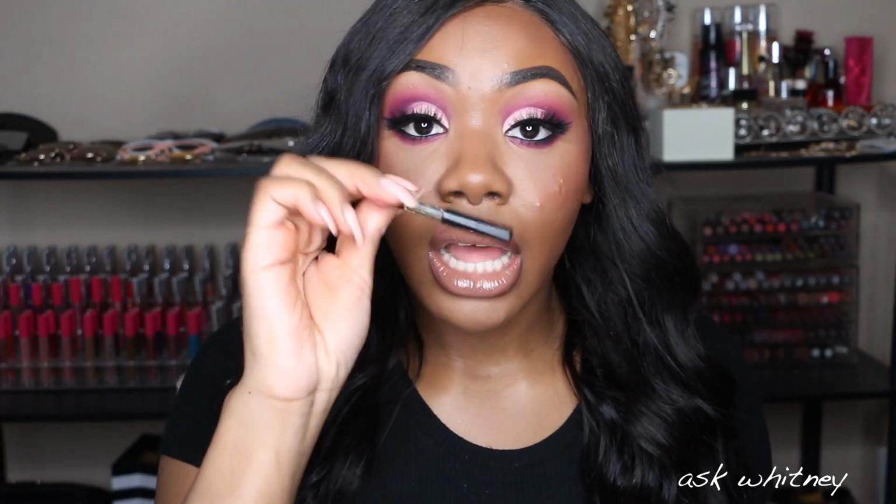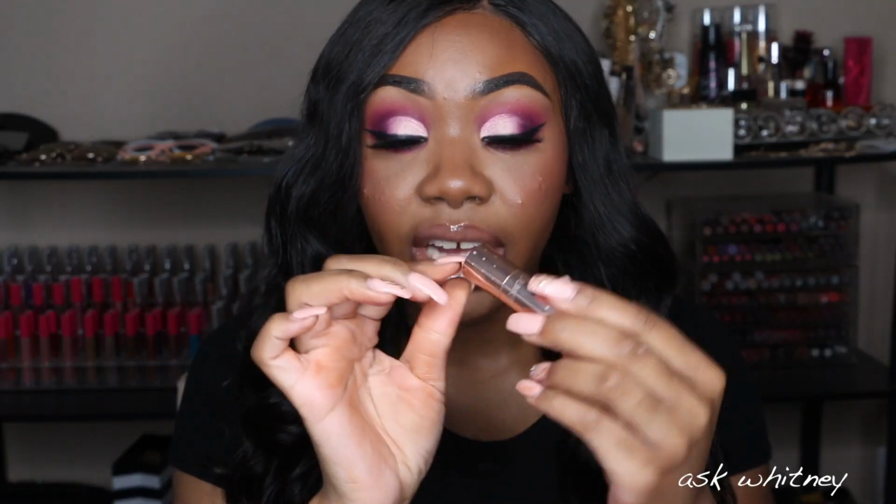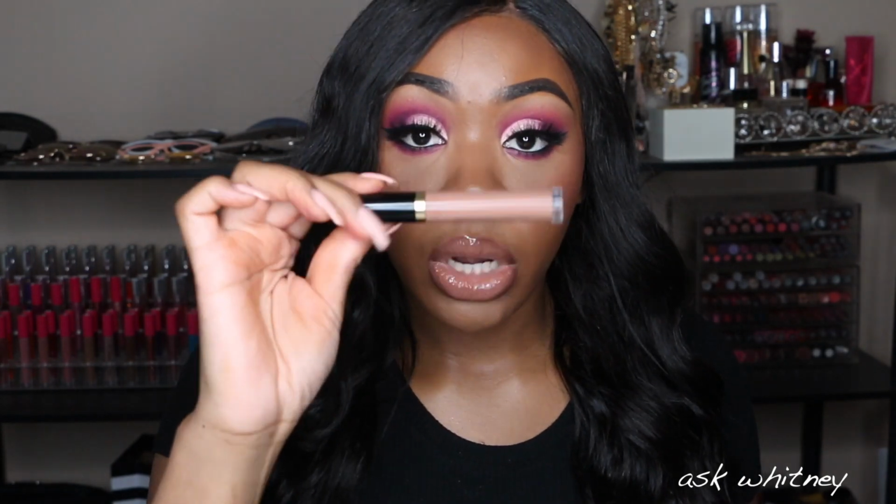Me. All right, you guys, so this is the completed look for my lips. I used the Colourpop X Shayla, her BFF4 lip liner. And then I used a lipstick from her first collab in the shade Quickie. This is from Colourpop. And then for gloss, I used the Artist Couture lip gloss in Uncensored. This lip gloss is bomb. So yeah, this is the completed look. I hope you guys like it.